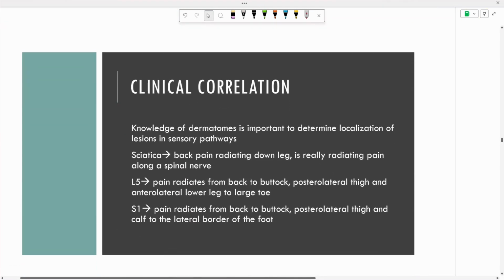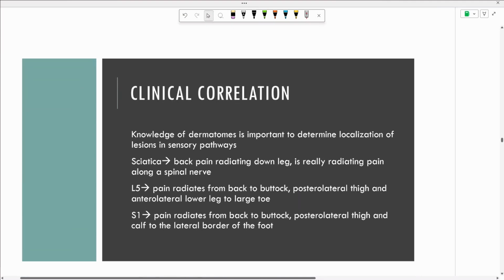So here's a clinical correlation. Again, we talk about sciatic pain, which is pain going down your leg. But usually it's going to follow a nerve root. So if it's an L5 that's causing the problem, pain is going to be in the back to the buttock, different parts of the leg, and so forth. You don't have to know this stuff for the exam. Again, I'm just reinforcing that our dermatomes follow a pattern, and you can test on the skin where they're having pain because they all follow the same roots.